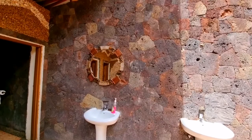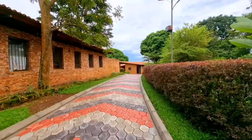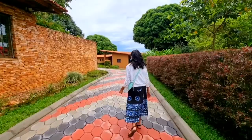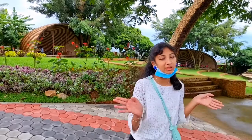Guys, everything you need for a toilet, even including a beautiful mirror. Wow, look at the mirror, guys. You see how beautiful this place is and the architecture. I really love this place. It looks so pretty.